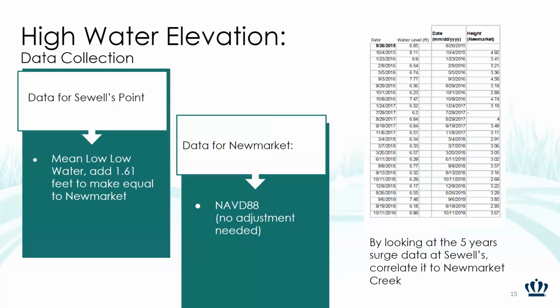So collecting this historical data for the past 5 years showed us that we could graph the trends. As you can see here, we have some of the data that we put as raw data into Excel. One thing that had to be accounted for was Sewell's Point was measured in mean low water. So we had to add 1.61 feet to that to make it equal to the NAVD 88 on Newmarket.